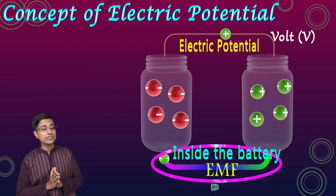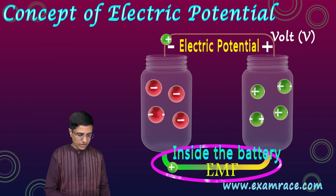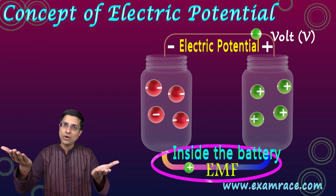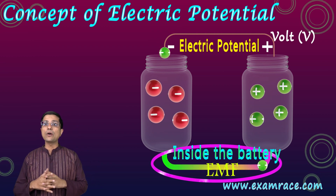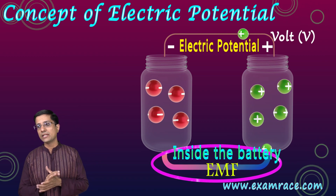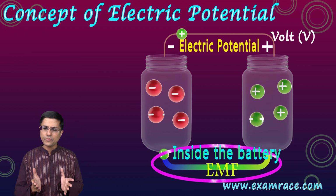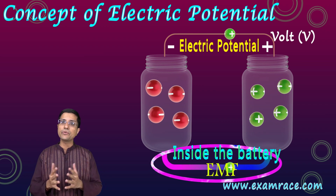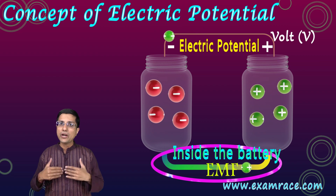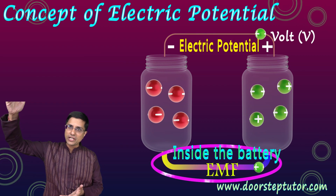So this is the voltage which is written on the battery as 1.5 volt. This is an example of a 9 volt battery. The EMF inside the battery gives rise to the voltage or potential difference outside the battery, which drives the electric current in the circuit. This is very similar to the potential energy that you get when you climb up the hill, right? During your climb uphill, you are spending the extra energy to gain, and this energy is converted to potential energy.